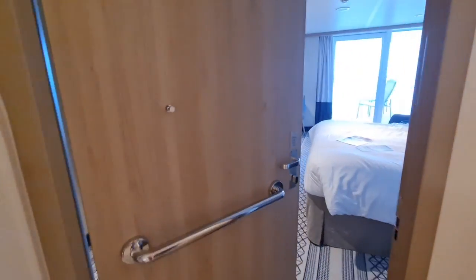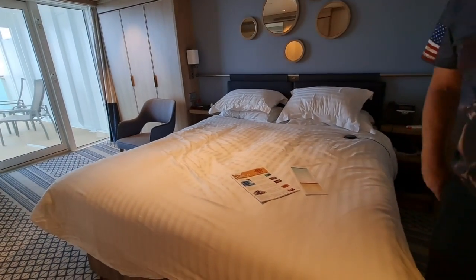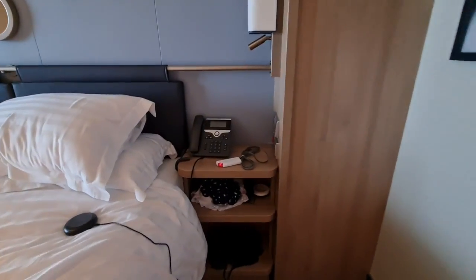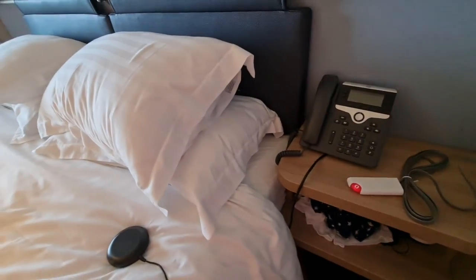So let's go into the main cabin, where the bed has been very comfortable. In fact, we've been sleeping in until about 10, haven't we, Paul? Yes. So we're going to show you, there are emergency buttons here should you need assistance, and we'll show you what happens when the doorbell rings in a minute, but it's quite noisy, so we'll save that to last.